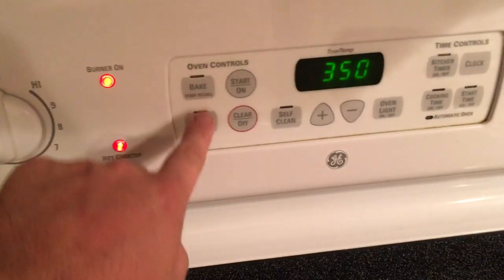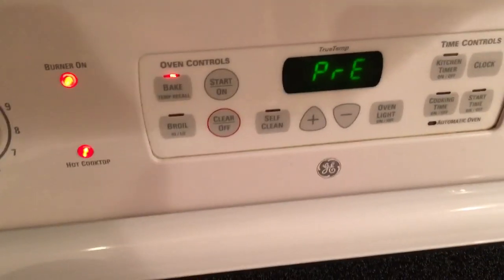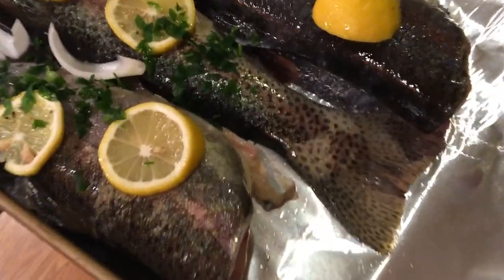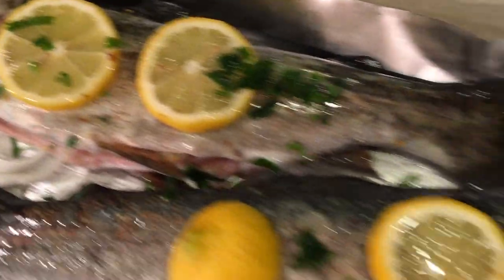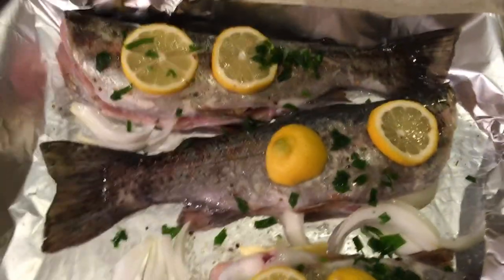Starting to set the oven. We're gonna set it on bake. We're gonna start it at 350, so we let it preheat. So here we are. Everything's garnished. I put some chopped parsley. Waiting for the oven to get ready, and these are ready to get closed up in the foil, and then we'll see you when the fish is ready to taste.